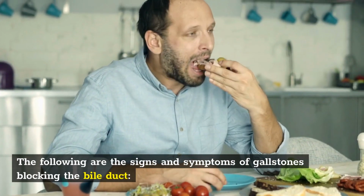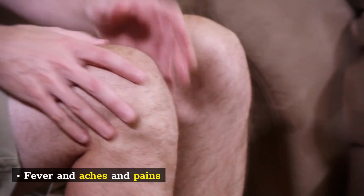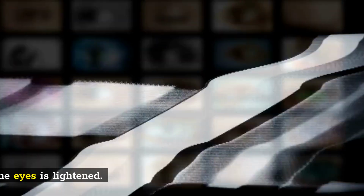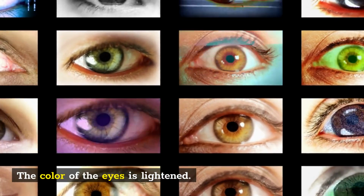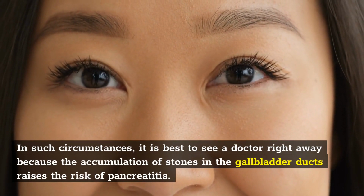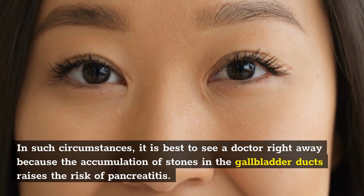Bile duct obstruction symptoms. The following are the signs and symptoms of gallstones blocking the bile duct. Fever and aches and pains. Skin discoloration. The color of the eyes is lightened. In such circumstances, it is best to see a doctor right away because the accumulation of stones in the gallbladder ducts raises the risk of pancreatitis.